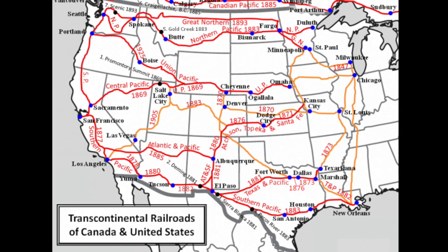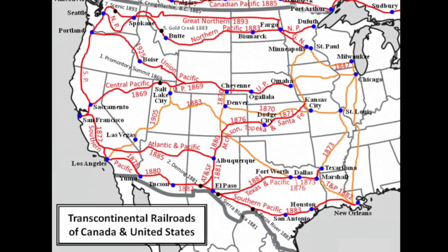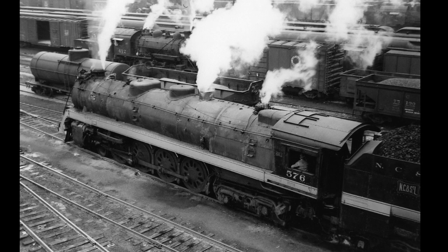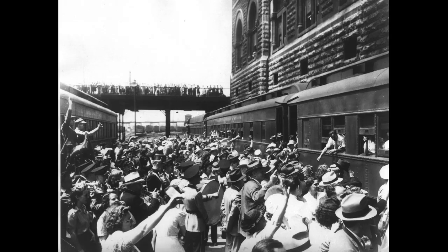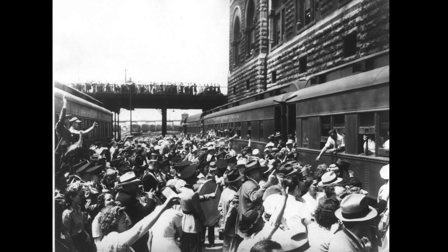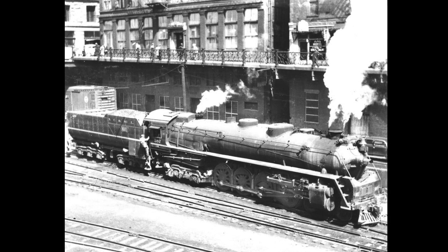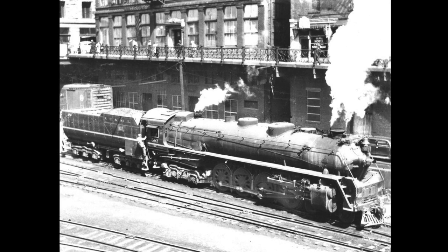Now, instead of traveling by covered wagon, people could go across the country by train, which was safer and much faster. The train we're talking about today is steam locomotive number 576. It began its service in 1942 during World War II. This locomotive was built for fast passenger service and heavy freight trains. It had an important job of moving equipment, oil, and troops to help America's war efforts.